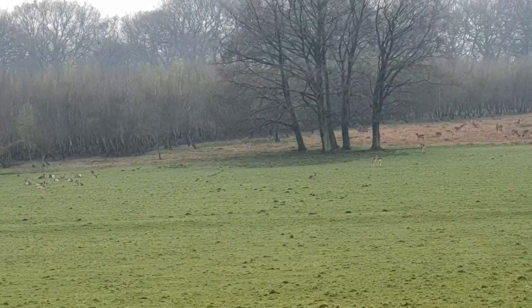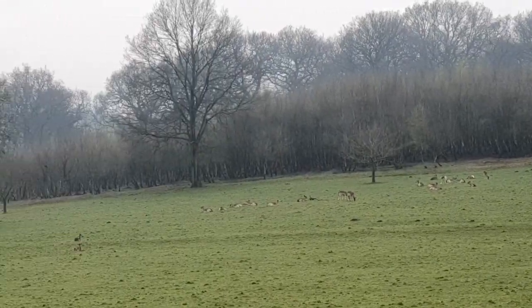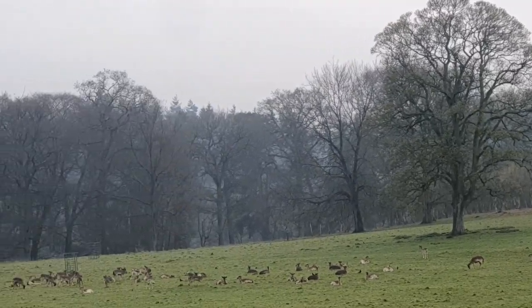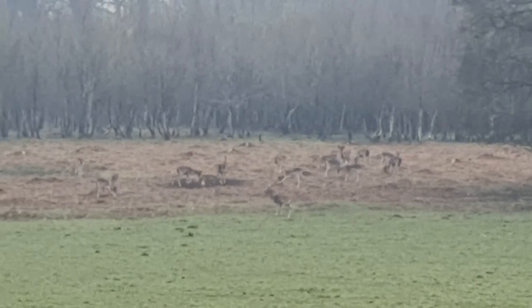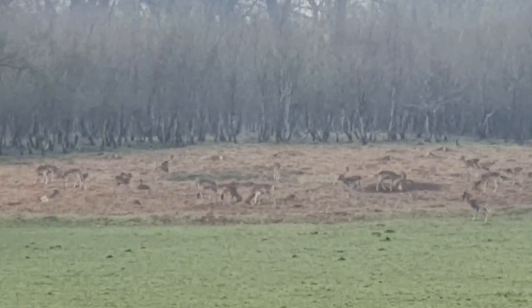And we can see across the field is the fallow deer. It's quite a big herd of them. I do believe there's actually red deer either on the estate or close to this area as well. There's 2 in the middle that are pushing antlers against each other.